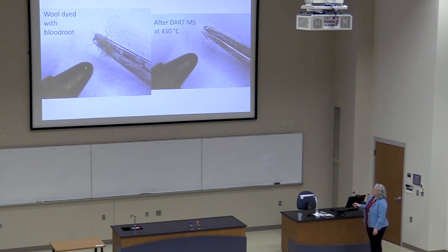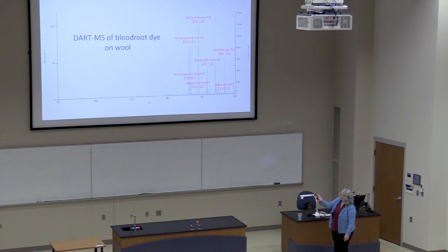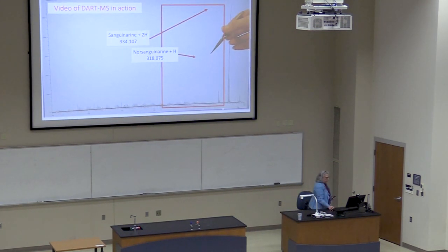Now, what's the process between here and here? Well, this is the final result. This is the spectrum that we get. We see sanguinarine, norsanguinarine, all of these compounds are these benzylisoquinoline alkaloids. So how do we get from one to the other?